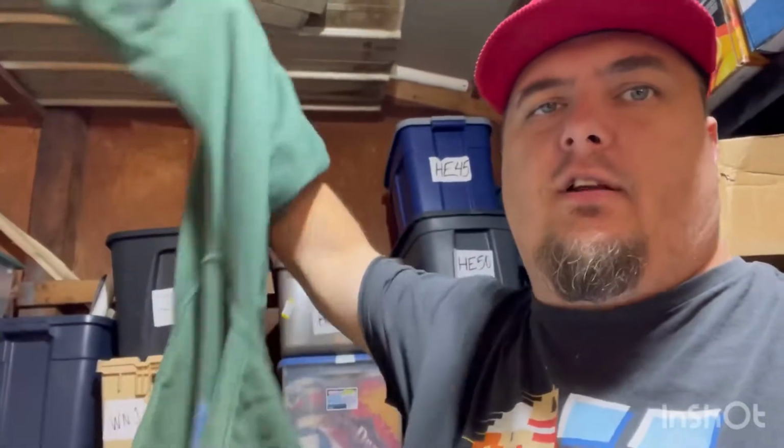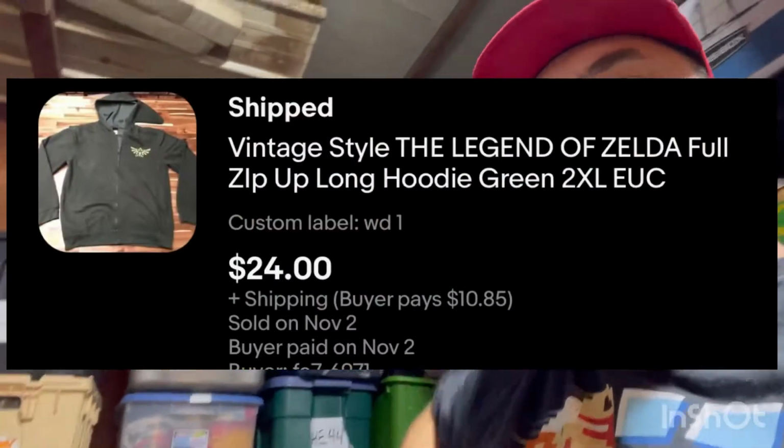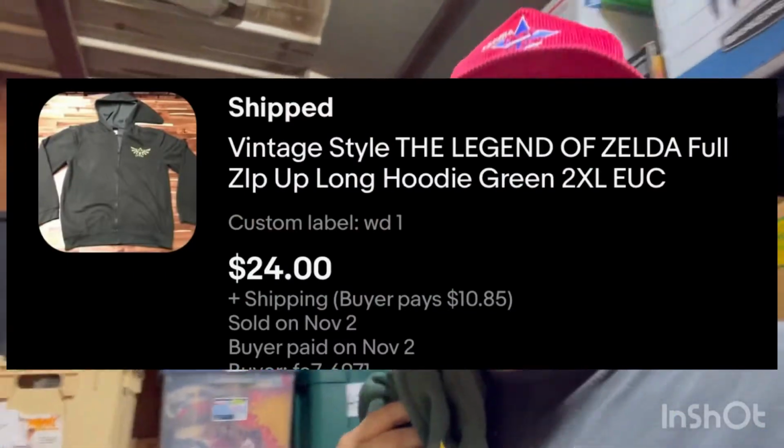I love Nintendo stuff, but I've never been a huge Zelda fan. But when I found this 2XL hoodie with the crazy hood on it for like $3 at a garage sale, I was like, that's gonna sell for sure. Took longer than I expected. It was the beginning of summer, so I probably had it for 6 months, and it did finally sell for decent money.